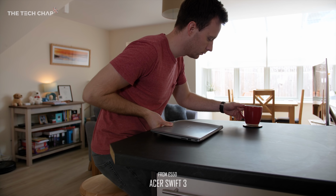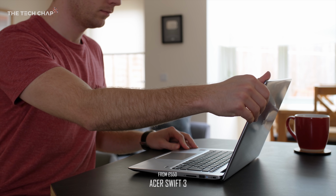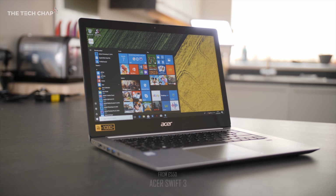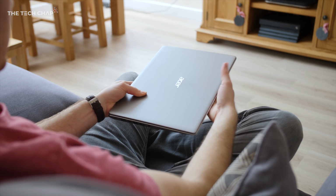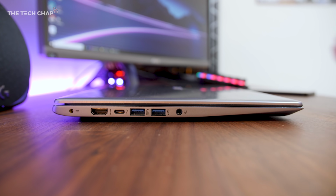Now if the Dell looks good, but it's a little out of your price range, the Asus Swift 3 is a great option, and with the same specs as the entry-level XPS 13, the Swift 3 costs £650. I would avoid the even cheaper base model with an i3 processor and meager 4 gigs of RAM unless you're on a really tight budget, and go for the i5 with 8 gigs of RAM and 256 storage.